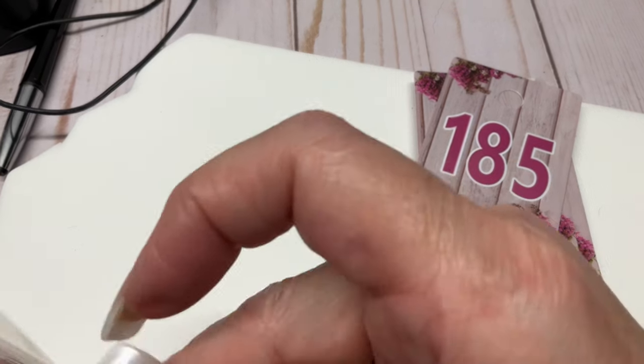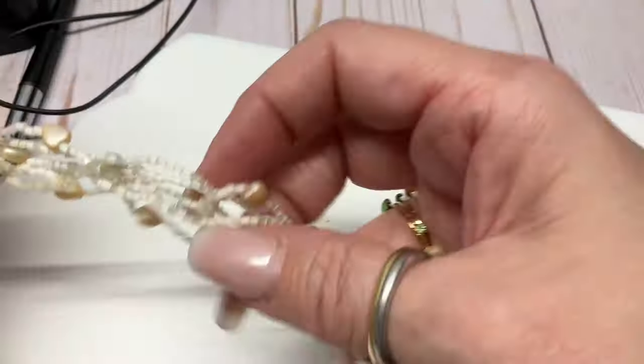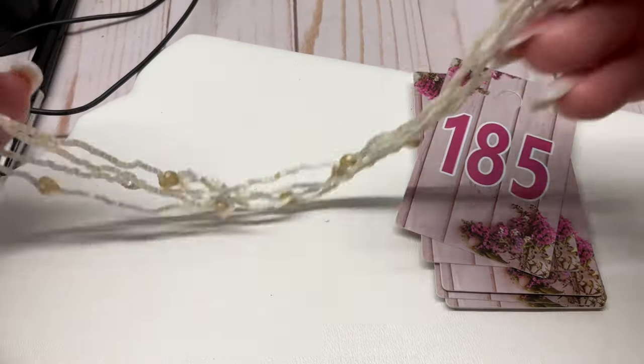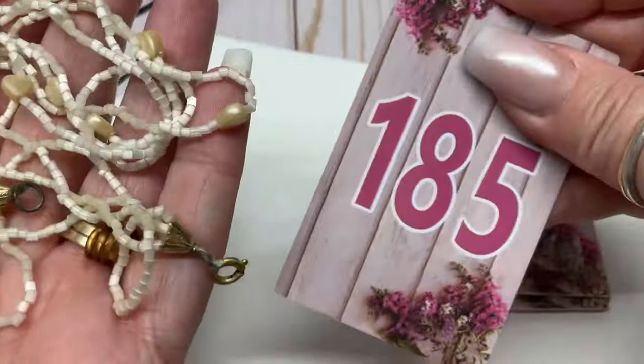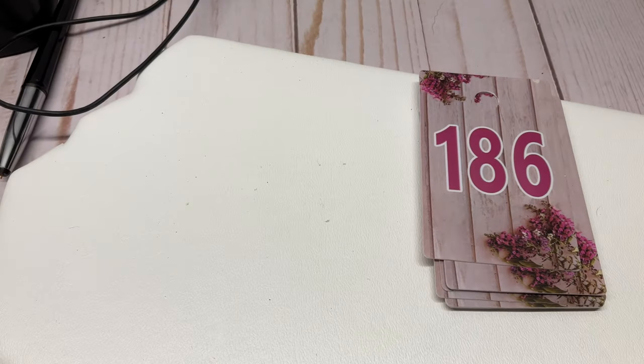Alrighty, we have a mother of pearl, an M-O-P necklace, I think. Oh, it's got a knot. Okay, $2. There it is. There's some hearts. It's really cute. $2. Okay, it's $1 because it's got some yuck. $1.